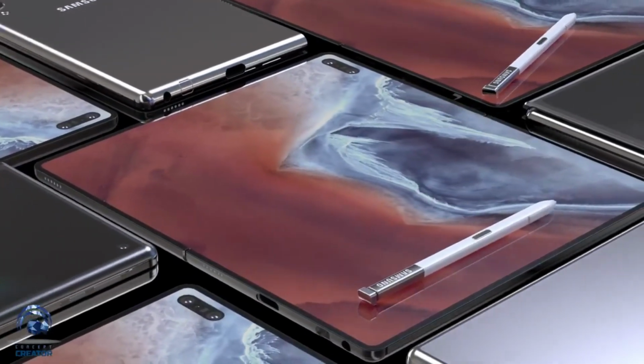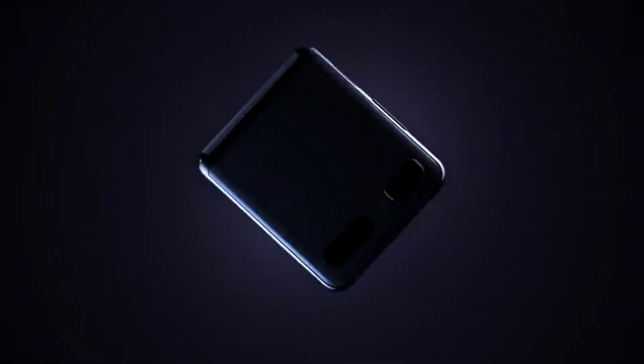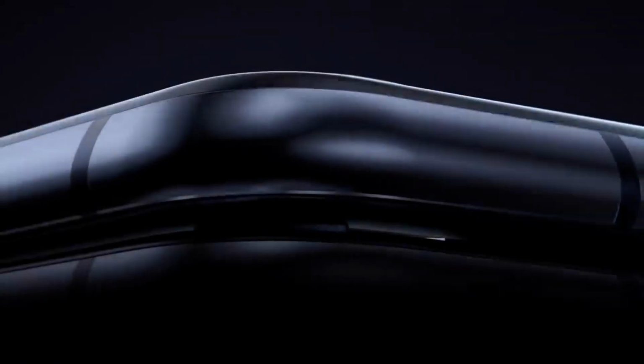So yeah, this is all about the Galaxy Fold 2, Galaxy Z Flip and an actual tri-folding folding phone from Samsung. And once again, I'll be very thankful if you guys can send me one Galaxy Z Flip.